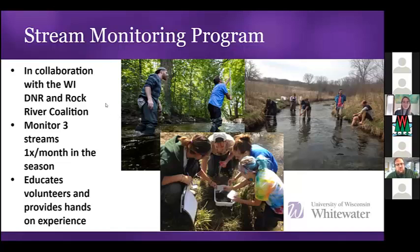We monitor 3 different local streams once a month during the main season, but Ashley, our intern, is really into this, so she'll go out all year round. She'll go out in the middle of February and monitor streams. And it's really a great way for us to engage students on some really basic hands-on experience.